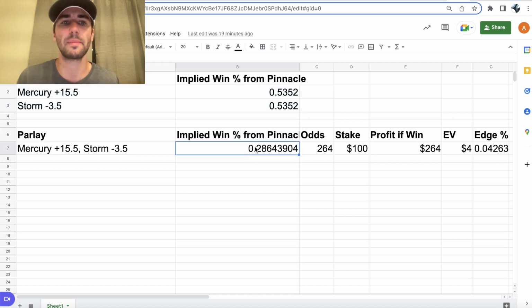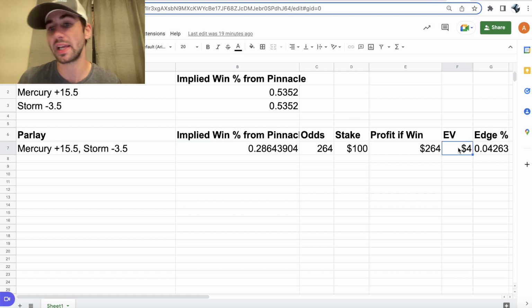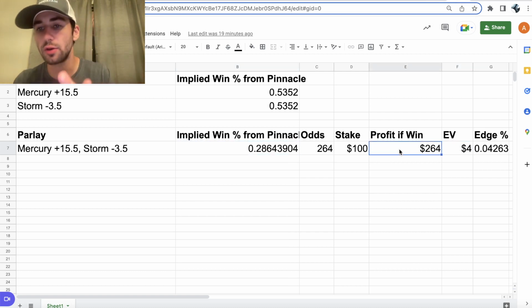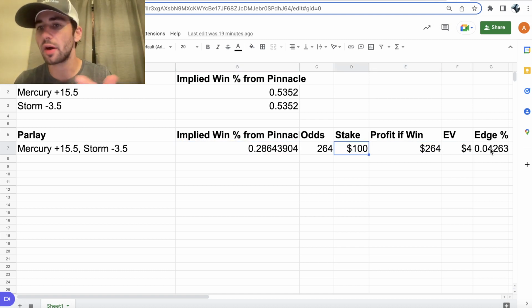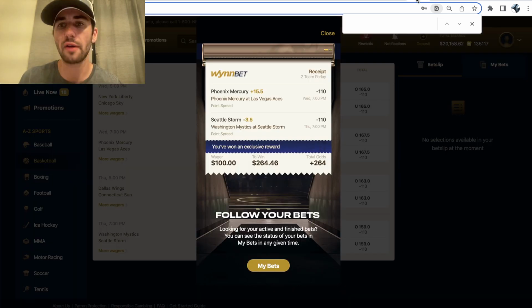So to get the win probability for our parlay, we just multiply these percentages together. So we're winning this parlay 28.64% of the time according to the sharpest sportsbook, and the value in our parlay is $4, right? 28.64% of the time we're winning $264 in profit. The rest of the time, the other 71% of the time, we're losing our stake of $100. So our parlay has 4% edge, 4% profit margin.